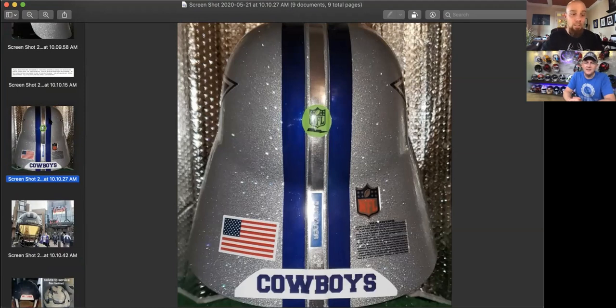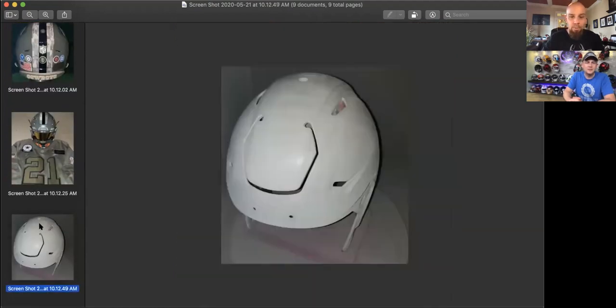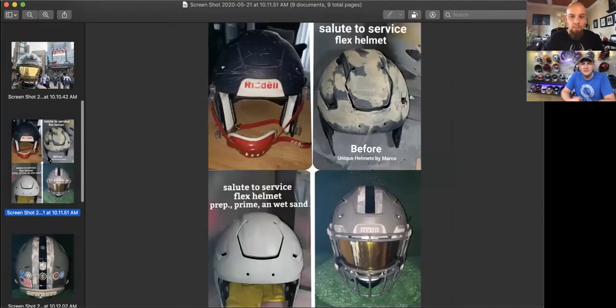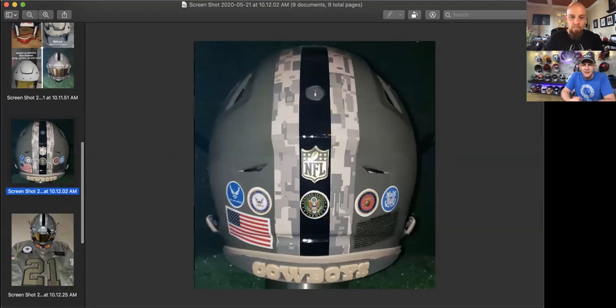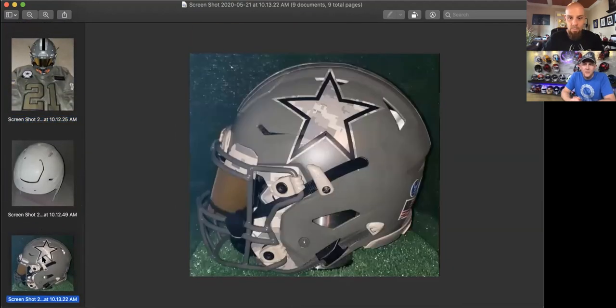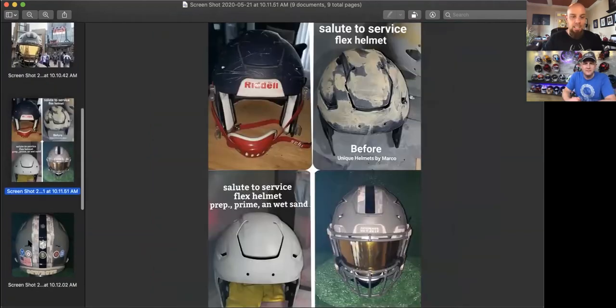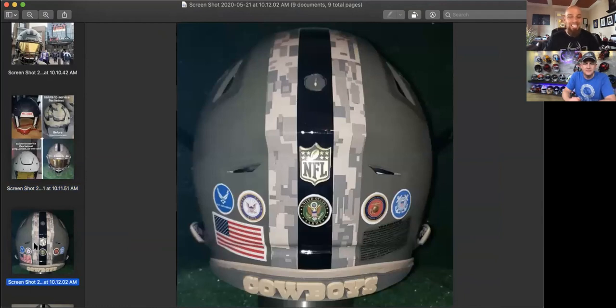It is, and I'll do you one better. He sent in two. Here's a before. Here's a kind of during, and then boom. Oh, wow. This is very cool. Here's what I love about this, Steve. This is taking something like a football helmet, using it as a canvas, and then getting inspired by something else and applying that inspiration to the canvas. Even for a Cowboys helmet, this is how it's done.